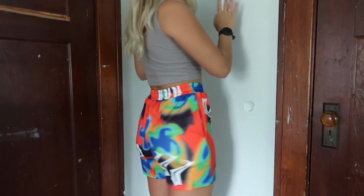These shorts are really interesting and different. I got these in a size medium as well, and they were $14.99. This is what they look like.